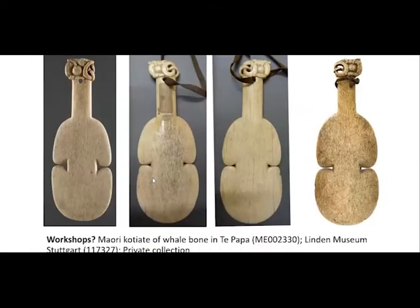And another thing is to show how one can do some more fine-grained analysis, perhaps, and identify workshops or even hands. In fact, it was a PAA visit to Linden Museum that really organized this for us, where I saw this patu parawa in the middle there, and it struck me it was very similar to one on the right, which is going to be in the exhibition, and indeed quite similar to one on the left, which is in Te Papa.